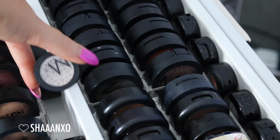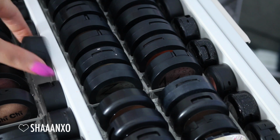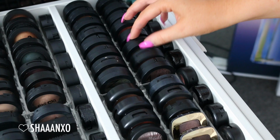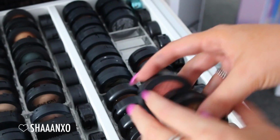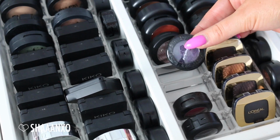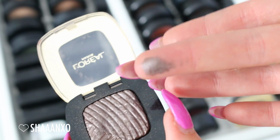And then down the sides there's a little gap which I store my little eyeshadows by Makeup Store and MAC. They fit perfectly in there, so that's what I do. And then on the other side, as I said, there's some MAC and also heaps and heaps of Makeup Store, which is some of my favorite eyeshadows. And then at the front I have more MAC and some L'Oreal. These eyeshadows are incredible, they're so pigmented, I really like those.